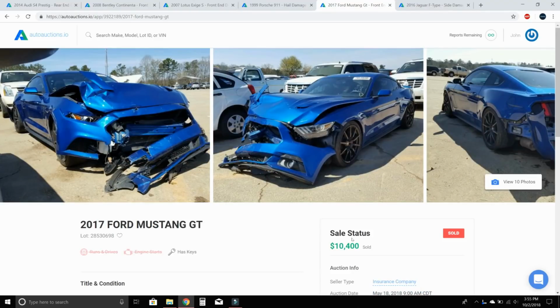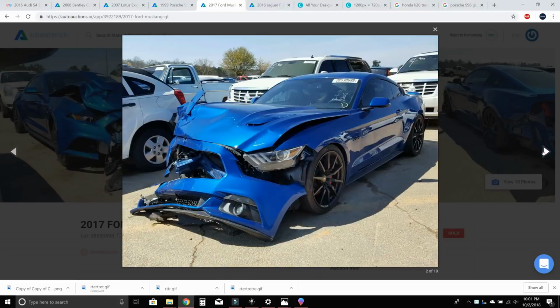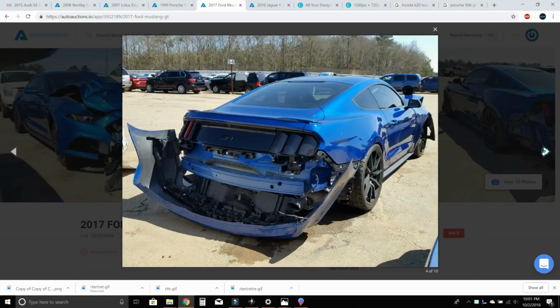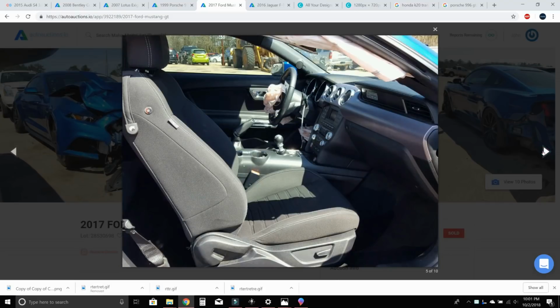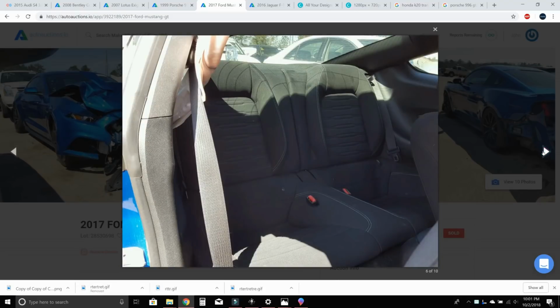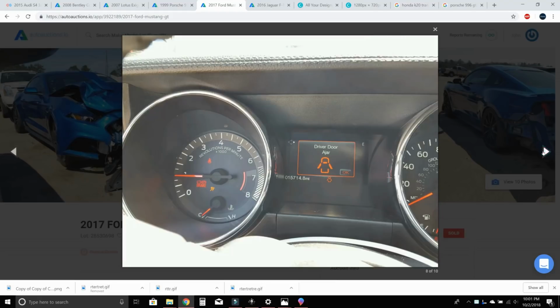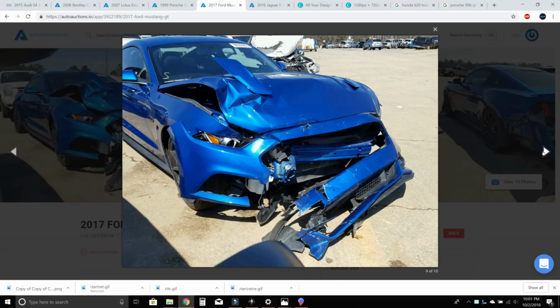The 5th car on my list is the Goonzquad 2017 Ford Mustang GT. This car is super popular on YouTube. When Goonzquad uploaded part 1 of their build series, they already had like 2.7 million views. And I'm sure most of you guys watching this video have seen at least one of the parts when Goonzquad built this car. So this car was purchased for $10,400.